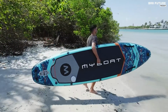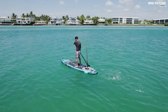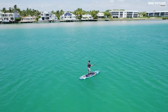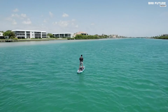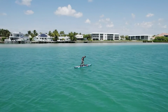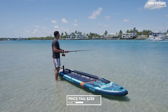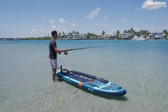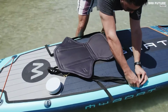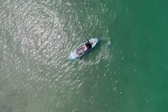Safety is paramount, evidenced by the inclusion of dual safety handles and a camera mount for capturing memorable moments. Equipped with 14 D-rings and dual bungees, this paddleboard offers ample storage for essentials like coolers and dry bags, ensuring convenience during extended excursions. Priced at a competitive $239 US, the Myboat stands as a beacon of quality and affordability in the paddleboard market. Backed by a 1-year warranty and round-the-clock customer service, it promises not just a product, but a commitment to exceptional experiences on the water.